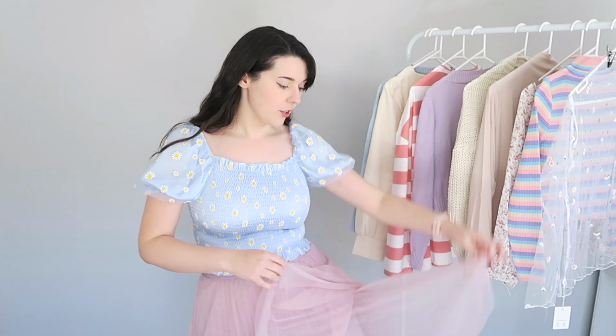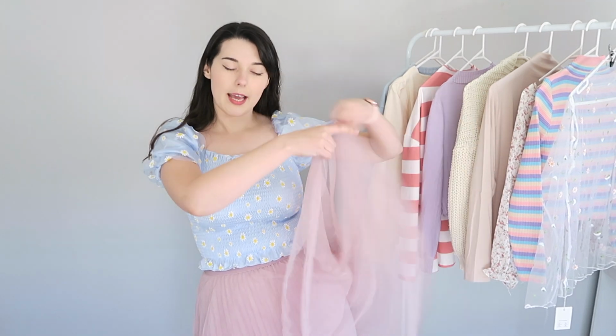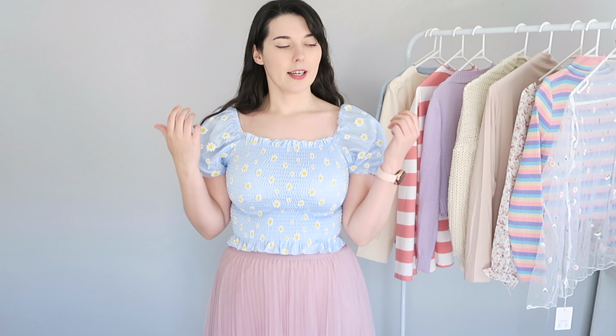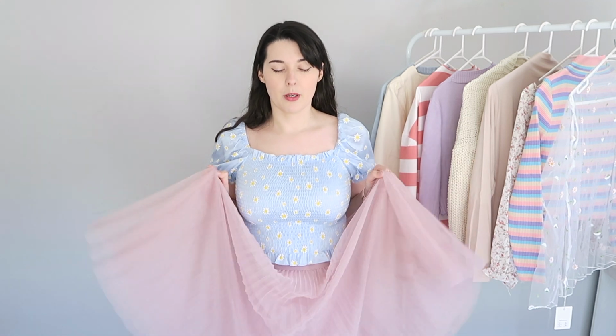It's really lovely to touch. It is fully lined. There are two layers of tulle and a full lining as well, so it's not see-through. It's great. I'd probably purchase this in another color also. I'd be tempted to get the top in another color, but I feel like it would be too much of the same stuff because it is a printed top, whereas this, I could put it with so many other things. This is one of my favorite outfits.